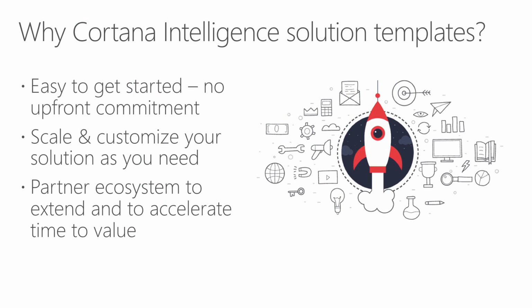All right, so now that you've seen the demo, why Cortana Intelligence Solution Templates? They're easy to get started. There's no upfront commitment. As long as you have an Azure account, you can quickly deploy one and get started. You can scale and customize the solution to your needs. It's got the rich technical guides built into it that you can use and follow along. And if you don't want to do it yourself, you've got that partner ecosystem that's already pre-qualified that you can use to extend and to accelerate your time to value.